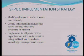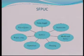Their software, like I say, it's easy to modify and it's user friendly, and they have created trees within different sections, like their health and safety section, their operations section, and they have implemented that in all parts of their organization. For example, they have the wiki in the water supply department, the water quality, wastewater, health and safety, planning, operations, and engineering. So their wiki is really an intricate part of their organization.